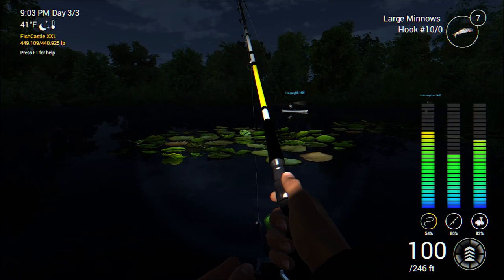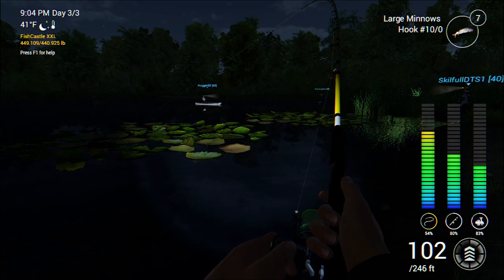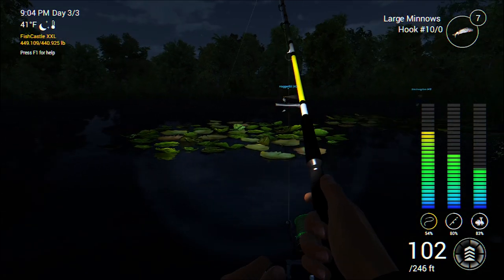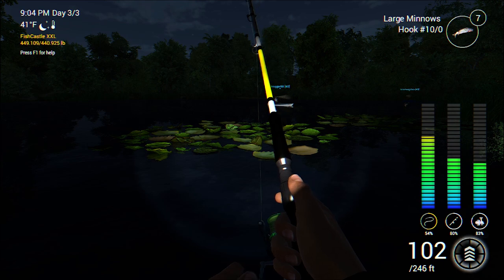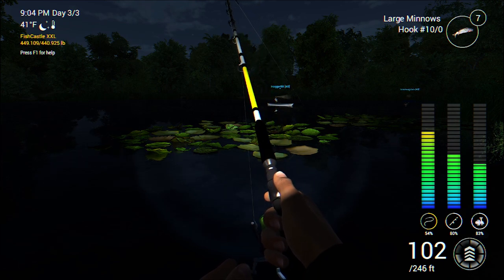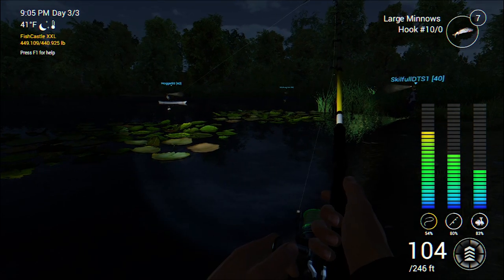Fish was ever going to take this bait. We got the 10-aught hook on there. We got the large minnow. This fish feels large, let me tell you that. Look at how that drag every time I try to reel it in just goes crazy. See, this is a big fish. I can tell you that.